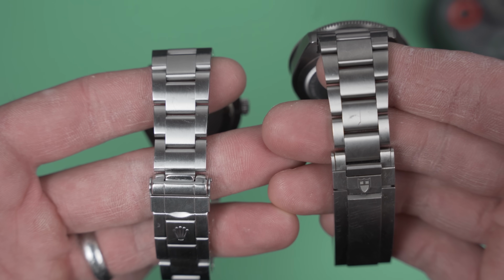So I actually refinished these. I brush polished them myself. People will typically talk about different methods to do that. I can cover that in another video if you're interested.